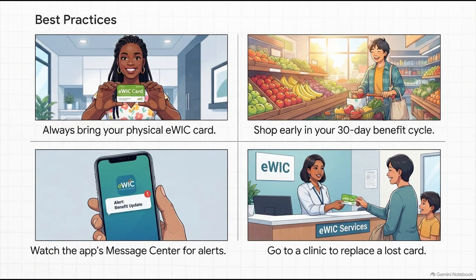So let's do a really quick recap of best practices. Number 1, always bring your physical e-WIC card. Try to shop early in your 30-day cycle so you aren't rushing at the last minute and risking losing those benefits. Keep a close eye on the Message Center tab inside the app. It's super helpful and will proactively alert you when benefits are about to expire and even remind you of clinic appointments. And finally, if your card is lost or stolen, while you can freeze it over the phone, you must go physically in person to a WIC clinic to get a replacement card issued.